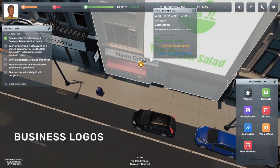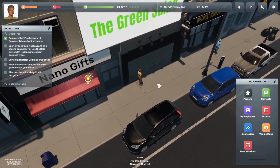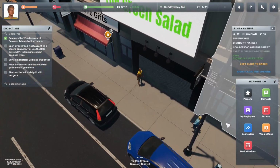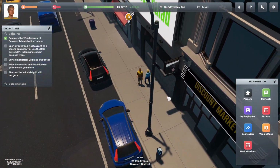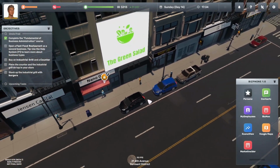And last but certainly not least, a feature that prepares us a little bit for modability. In Beta 7, you're now able to upload your own set of business logos without limiting yourself to the built-in logo designer. Have fun with that one, huh?